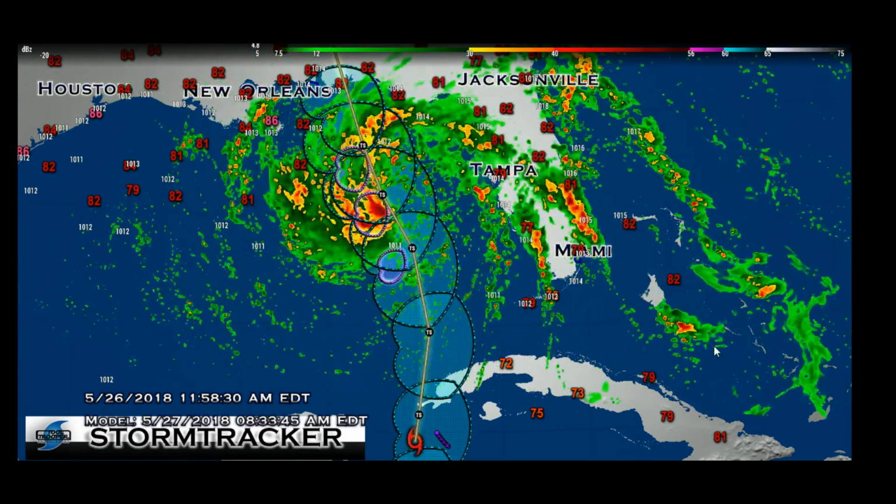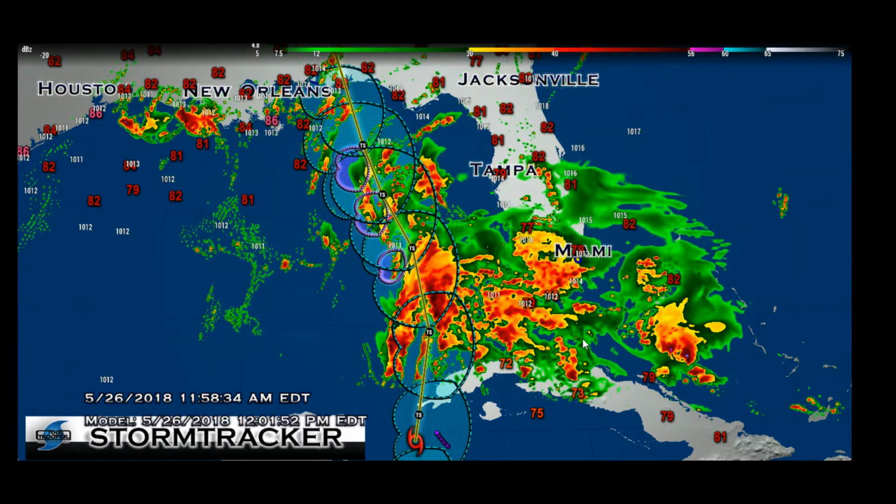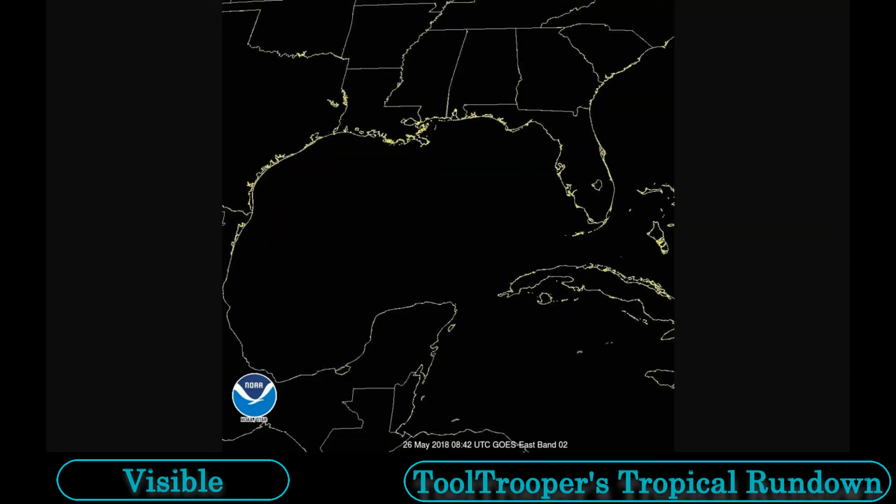If we look at the models real fast, I know you guys got better things to do than listen to me, so we can real quick look at the satellite if it ever wants to come up. Because I'm using so much bandwidth trying to run 3 streams, I don't think it's going to cooperate as well as I was hoping it would.